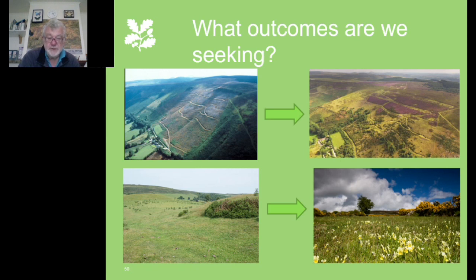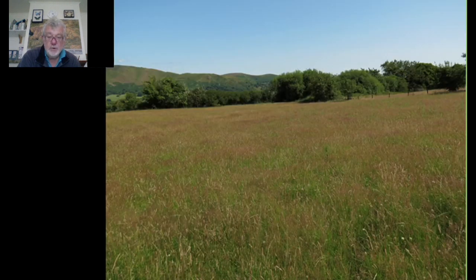The bottom two photographs show heavily grazed sheep pasture that's been improved decade after decade, and a special bit of pasture which is found on the Stiperstones National Nature Reserve, which is one of those lovely ancient bits of pasture still full of yellow mountain pansy. And what we're looking to do is increase more of that habitat.